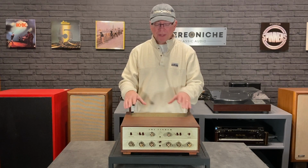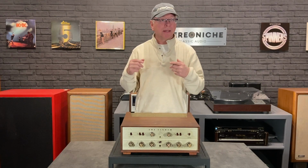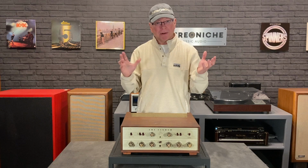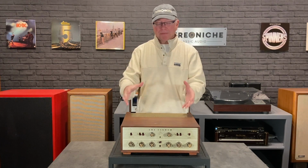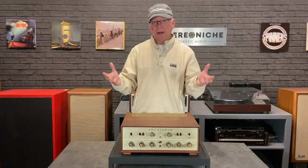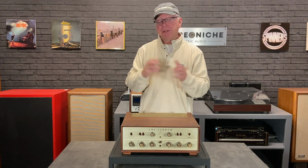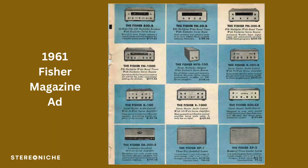So for me, Fisher and Scott and Heath and other companies, Citation, Harman Kardon, it was the peak of the tube era. As the technology got better and better, the amplification and these receivers, there were numerous models at all different levels of output, and it was quite an exciting time for the tube era. So Fisher, as one example, was advertising multiple models.